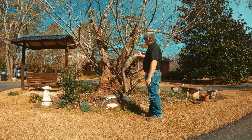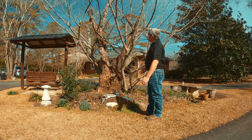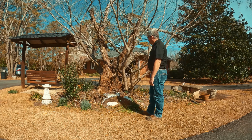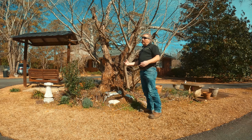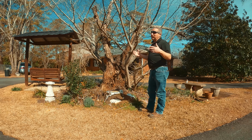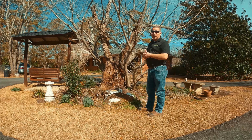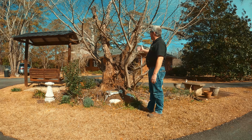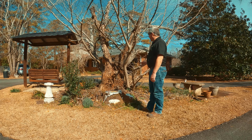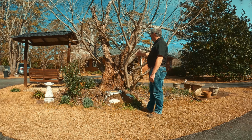As you can see, we have a lot of decay in this particular tree. This particular tree is, I would hate to guess, but probably 40 or 50 years old. And when most people plant trees, they think, well, I'm planting this tree, it'll be here forever. Well, the unfortunate thing is a lot of our ornamental trees in Middle Georgia really don't last forever. And this particular one hasn't lasted forever. This tree looks like it may have had a disease or it may have died out over time.